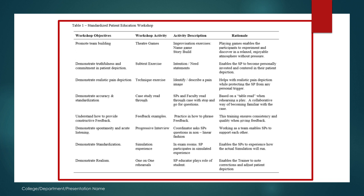I'm not going to read this whole table, it's a lot of information, but I'll give you a couple of examples. One workshop objective was to promote team building, and we did this through an activity called theater games. The rationale is that playing games enables the participants to experiment and discover in a relaxed, enjoyable atmosphere without pressure. Another objective was to demonstrate realistic pain depiction. The activity was a technique exercise, and the rationale was to help with realistic pain depiction while protecting the SP from any personal trigger. Another example was to demonstrate realism. That was done through one-on-one rehearsals, which enable the trainer to give correction and adjust patient depiction.